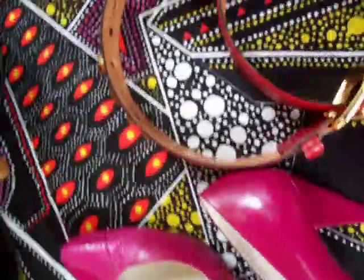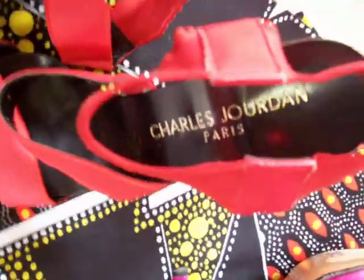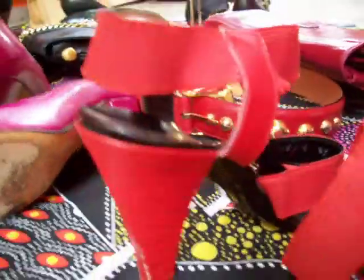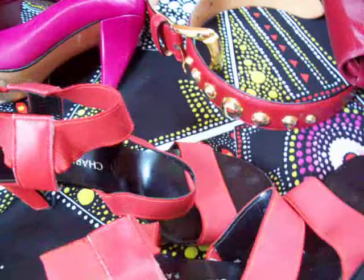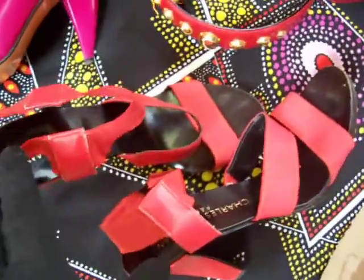And we continue with Charles Jourdan. Charles Jourdan, made in Paris. Red high heels, strapless shoes, amazing heel, amazing height, very vintage. I would say 1980s for sure, early 80s, very glamorous.